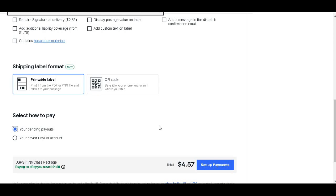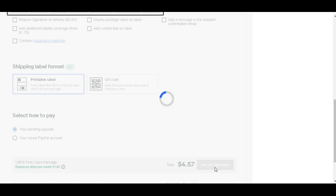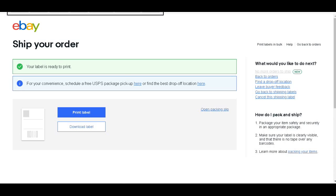And then I'm going to select your pending payouts. And that money will come out of the $11.45 that I showed you in my account. So remember $4.57, and we'll see that later in a transaction. So I'm going to set up payments. Went through, I got my shipping label.